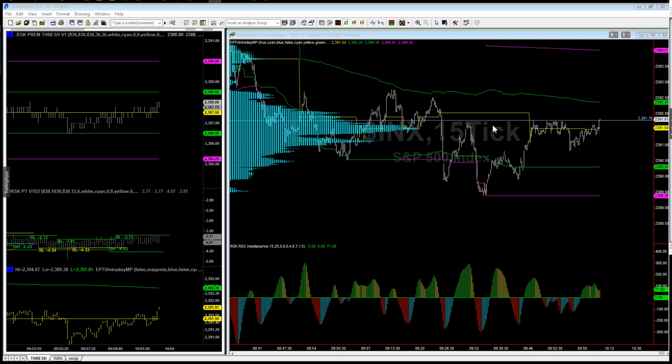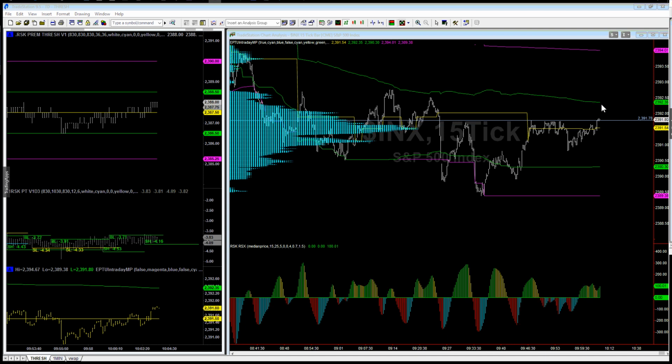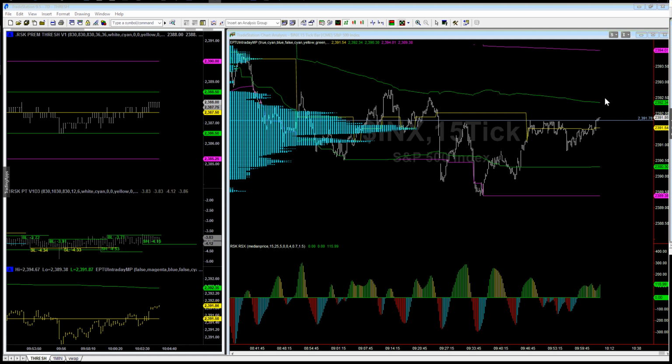So the clue herein: where is there an area of repair, an area where we can expect the INX to move up to? And the descending upper value area, once again, is now a target. Therefore, taking a short at this point in time becomes more questionable because we're so close. We're really a half a point away.